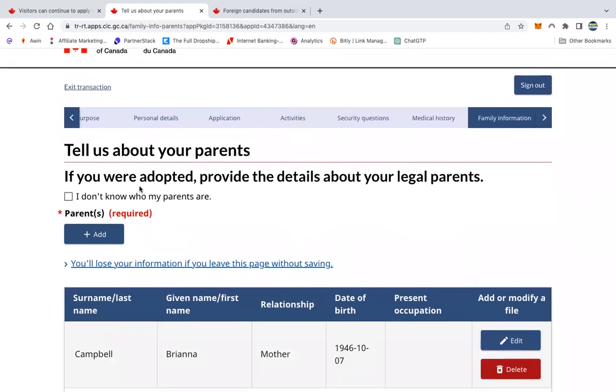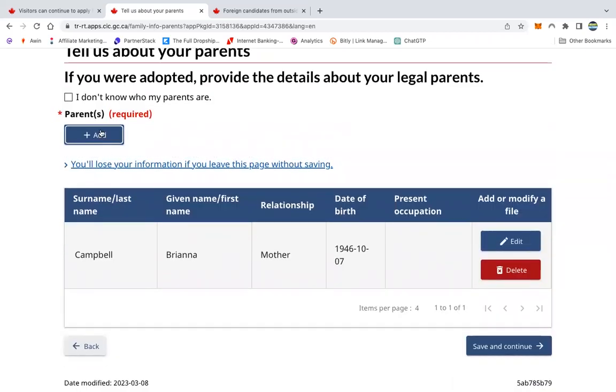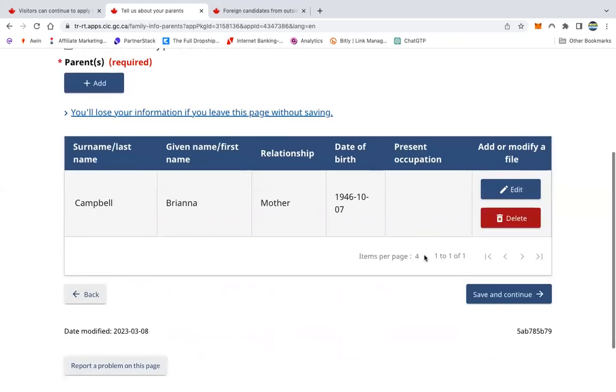And then here, if you were adopted, provide the details about your legal parents. So if you don't know who your parents are, simply click on this part here. But if you do know, then you can also add the information by clicking on this add button here. And then once you fill it out, it's going to show like the demo I have below.